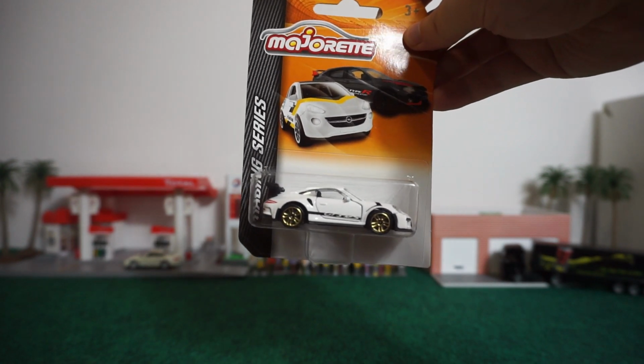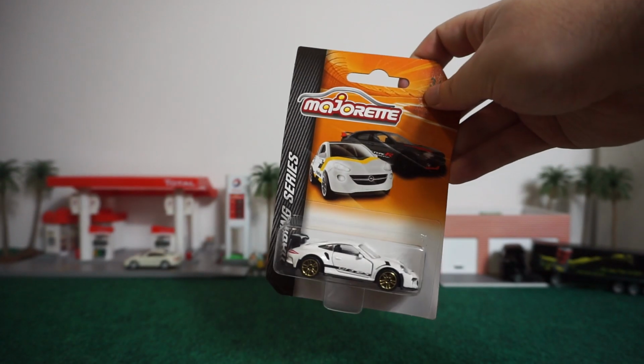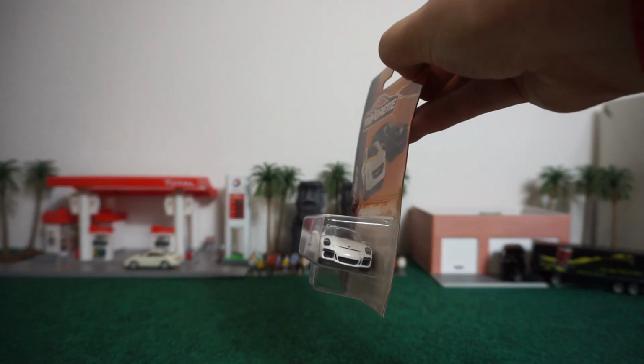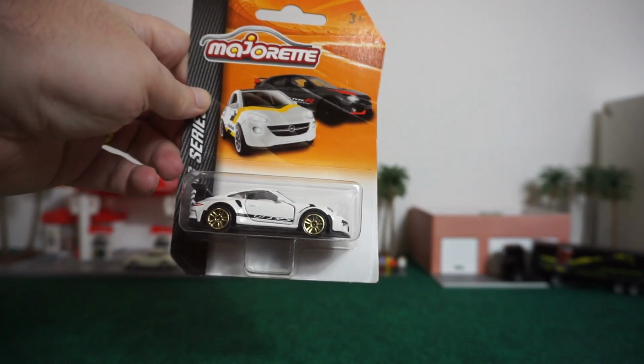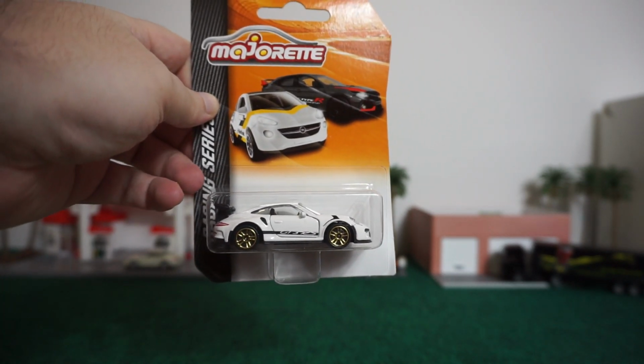So I can't complain. And again, this is the Porsche 911, and this is just a beautiful car. I really can't wait to see this on the track. I know Jason's been itching to open this one up, so now we can finally open it tomorrow.